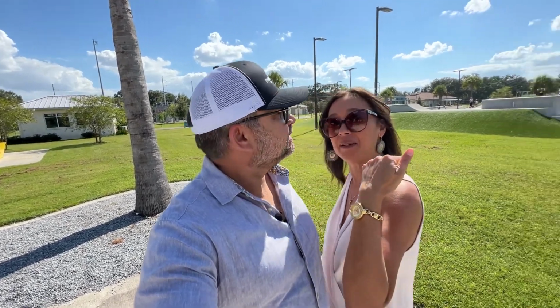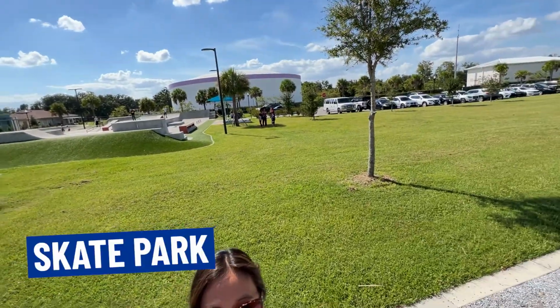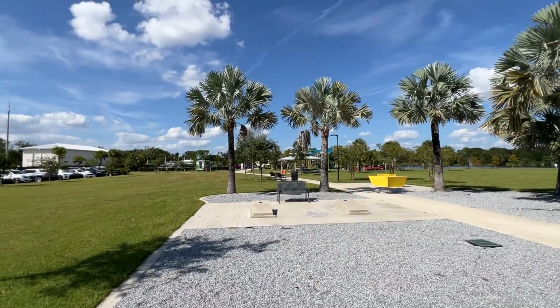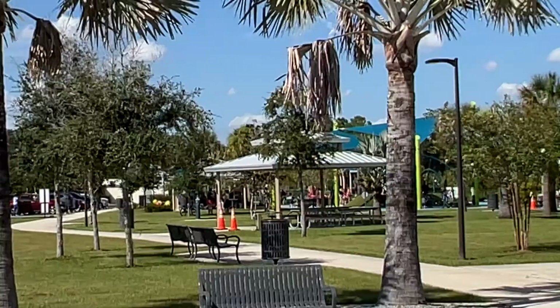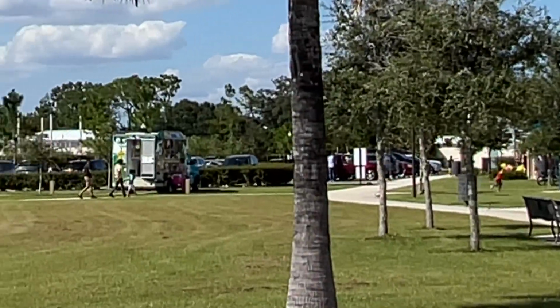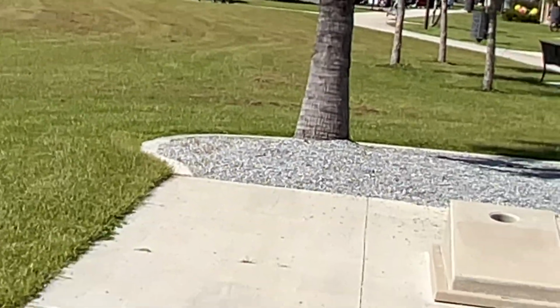So directly behind me is a brand new skate park. It was just created in 2020, so that's the newest little amenity here to the park. If we turn around and look the other way, we've got the kids' splash zone, which is a splash pad. You can have birthday parties out here. They have food trucks that come, and it's really just an excellent time for the kiddos.